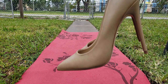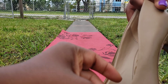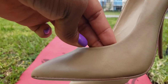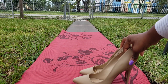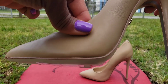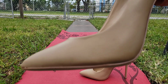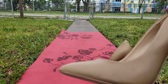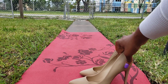Anyway, it's a nice pair. Nude color. Oh, but I see some stains there. Maybe returning that. Nope. I'm not paying the price on the sticker if it ain't perfect. It's got blemishes on it. That is not an additional discount. So let's see how it feels first to see if I even need to be trying to get another pair.